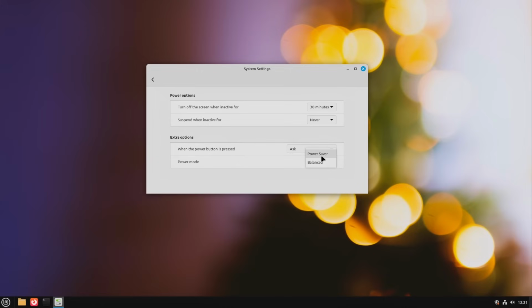Linux Mint also now has power modes called Power Saver, Balanced, or Performance if you have a dedicated GPU. This did not exist previously in Mint. It's kind of surprising. I was sure they had that before, but apparently they didn't, and so now you're going to be able to change those power modes.